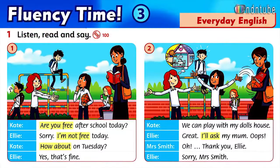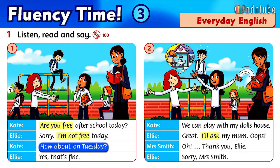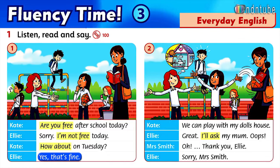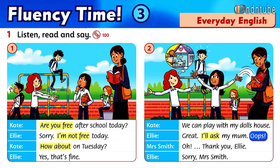Fluency Time 3. Listening 100. Listen, read and say. 1. Are you free after school today? Sorry, I'm not free today. How about on Tuesday? Yes, that's fine. 2. We can play with my doll's house. Great! I'll ask my mum. Oops. Oh, thank you, Ellie. Sorry, Mrs. Smith.